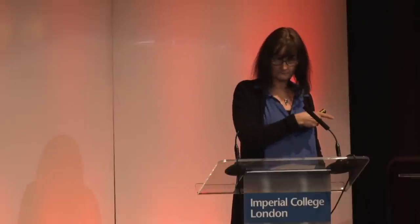Now, one of the reasons that we were really keen to get a better understanding about Titan is that we thought its atmosphere was very similar to what the Earth's atmosphere was like when it first formed. So it was almost like a way of going back in time and getting an understanding about how our atmosphere has evolved from when it first formed.